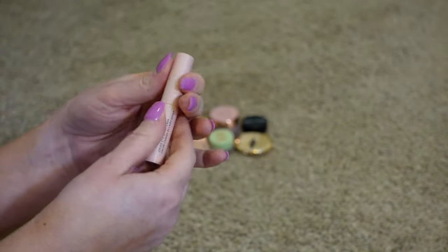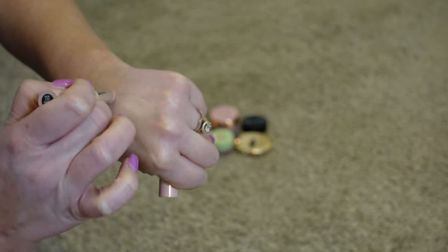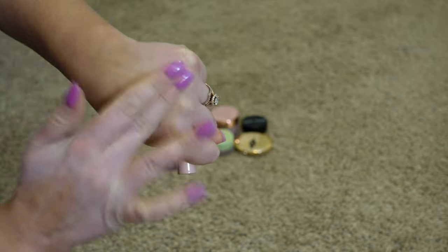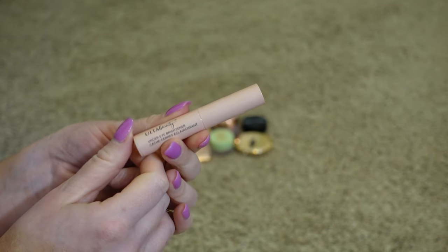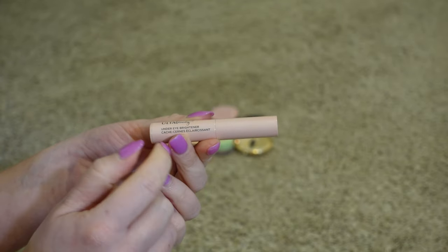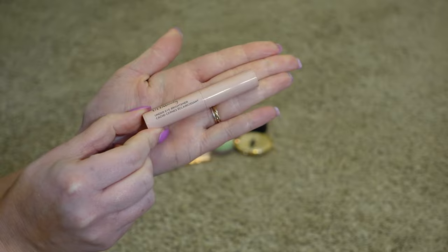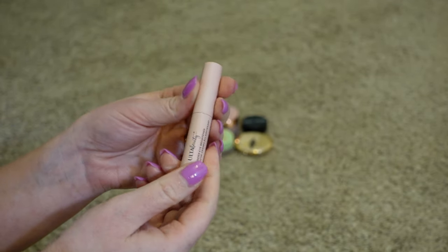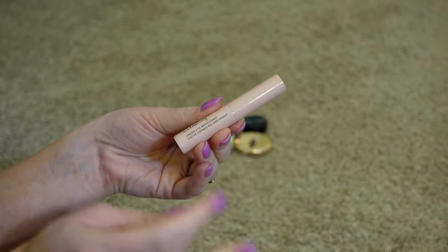So this is the Ulta Beauty Under Eye Brightener. I actually really love the Ulta Beauty line, and this is one of the items I love. So I'm going to keep this. It provides such nice neutralization of your under eyes without looking like you're wearing really any makeup. And I love that it comes in a pretty compact package tube. I think that it would be perfect for travel. I think it comes in a couple of different colors and I love that.